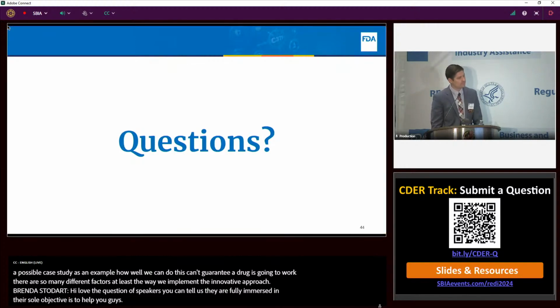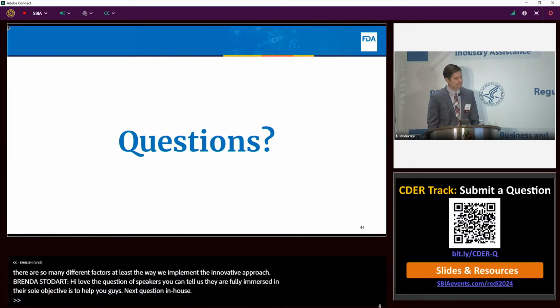Hi, so understandably, a lot of these examples focus on later stage trials. I'm wondering if you're envisioning an expansion of focus areas that could be applied in proof of concept or some earlier stage trials. Yeah, it's a great question.